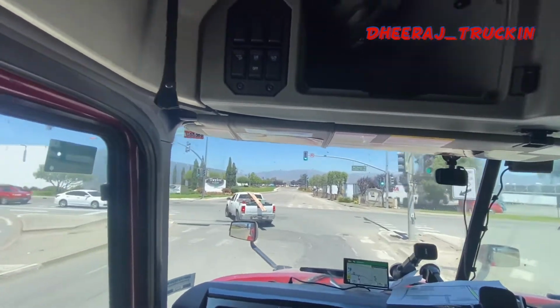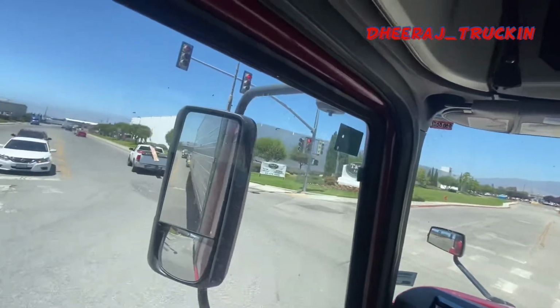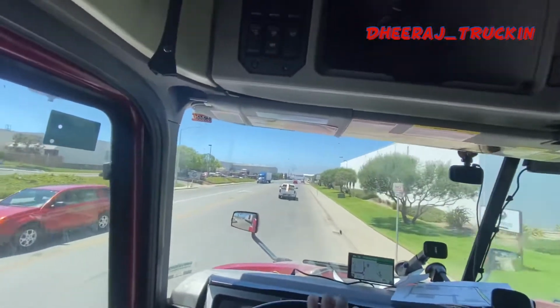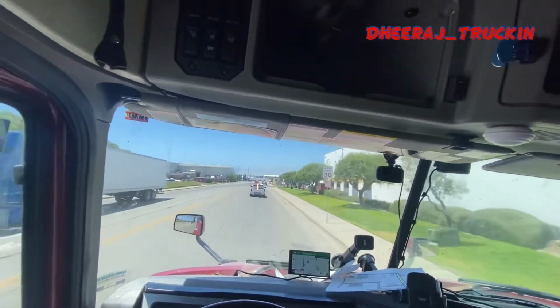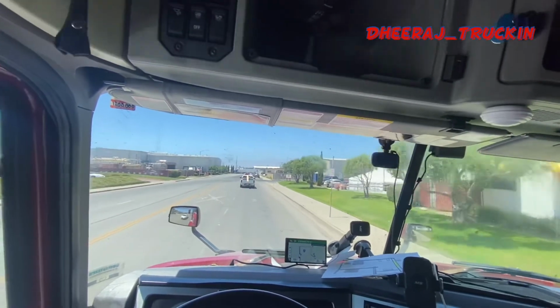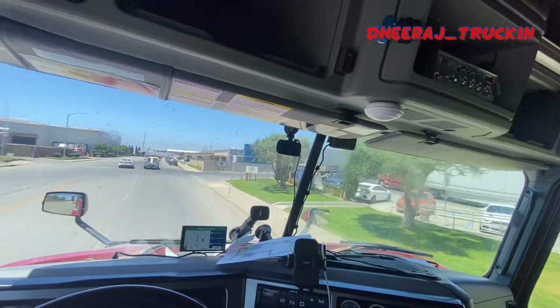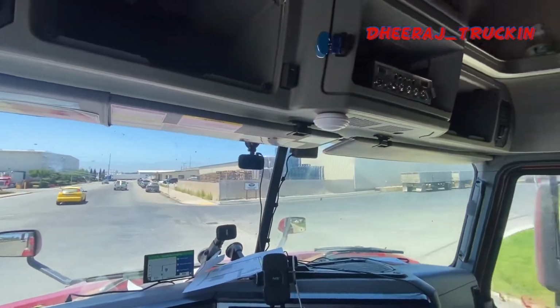Oh, let's go, buddy. How much room do I have? I have plenty of room. Arriving at destination on right. I want to stay in the right lane because I am turning right from that turn right there. All right, guys, I have arrived here, so let's see how this one's gonna go.